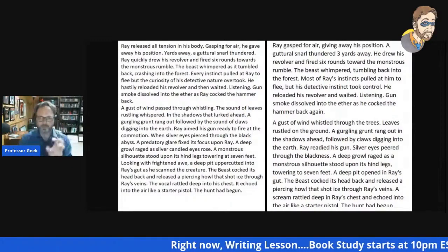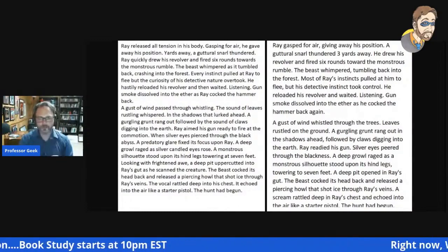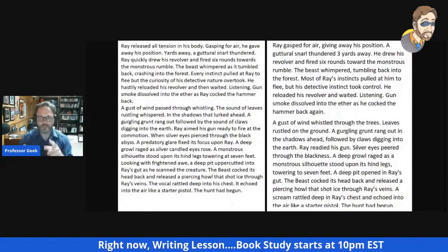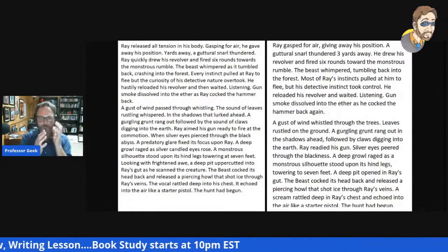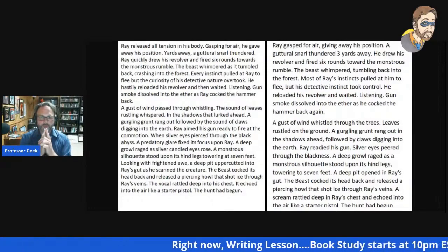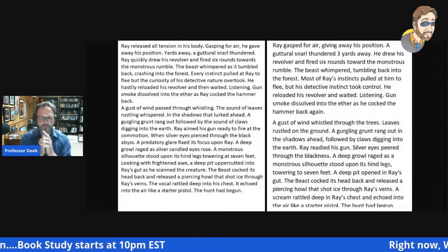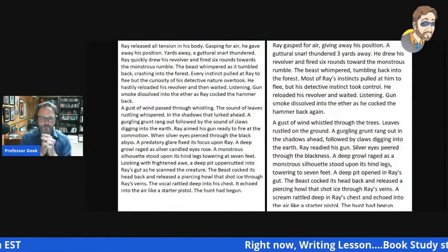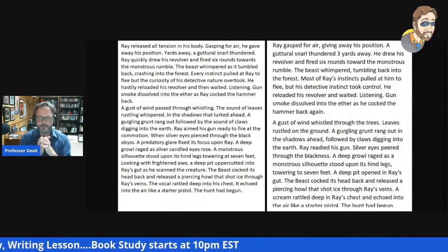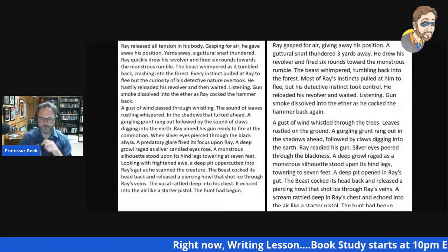If you take that out and shorten the sentence structures, you change the narrative time. Narrative time is how long it takes to read the narrative. Real time is how long things actually take in the story. Especially in tense moments and action moments, if you can reduce the space between narrative time and real time, then you're really pulling your reader in. So rather than say, yards away, a guttural snarl thundered, Ray quickly drew his revolver and fired 6 rounds toward the monstrous rumble, instead: a guttural snarl thundered 3 yards away. He drew his revolver and fired 6 rounds towards the monstrous rumble. It takes less time to say he drew his revolver and fired 6 rounds.